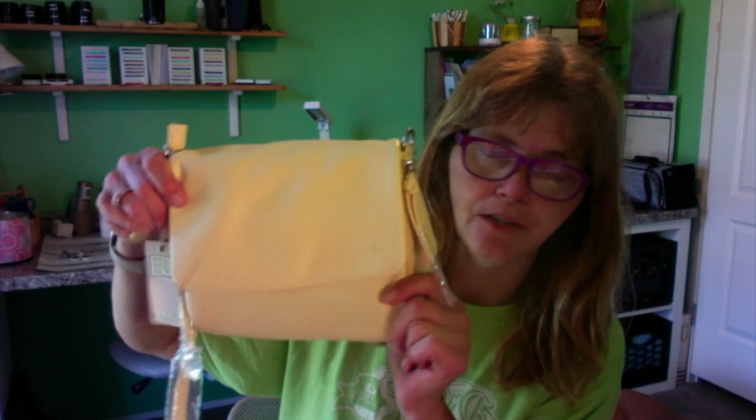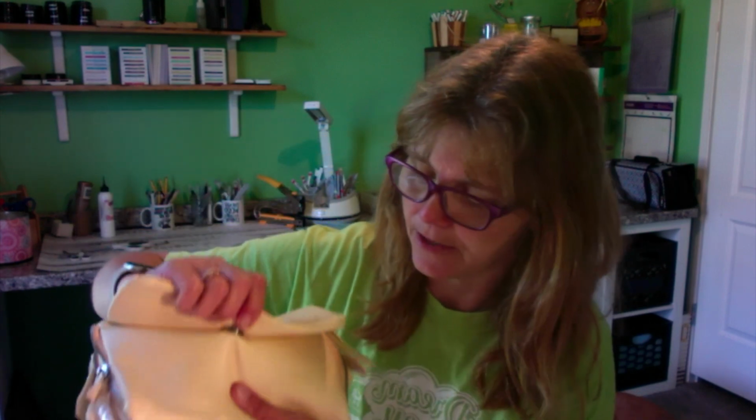Then my favorite is the yellow one. This is super, super cute. And again, it is buttery soft. That purse was $58. Yeah, $58 for the handbag. This one is $48? Yes. No, $44. I'm sorry. Isn't that cute? It was buttery soft. I love the color. You guys know yellow is my favorite color.